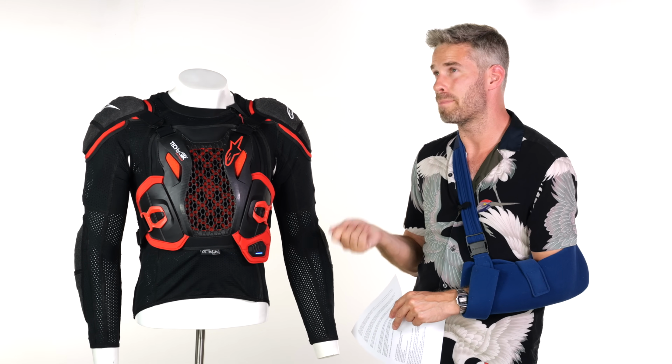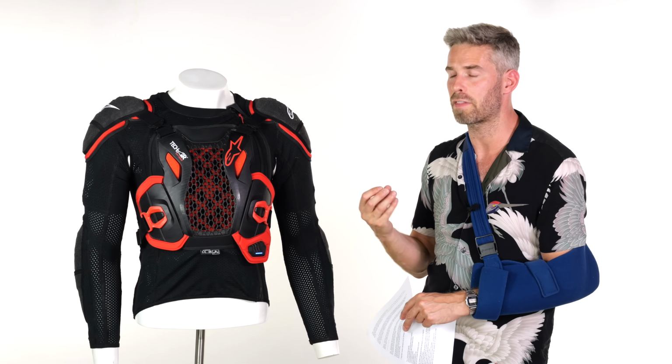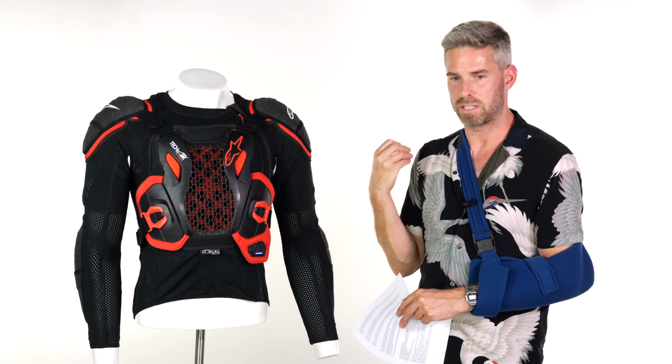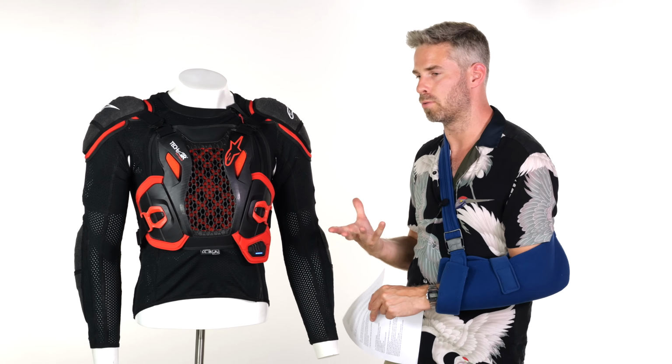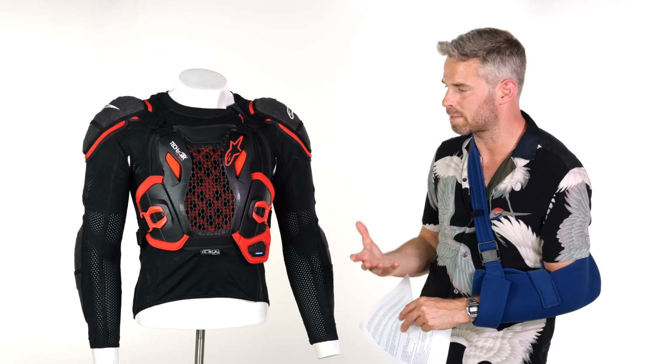Now, whether the airbag would suffer if it deployed and you were sliding along on the road, I think it would. It would still deploy, but I think you could damage it more easily and therefore have to get the thing replaced and sent off to Alpinestars. So I'm not saying it's advisable.